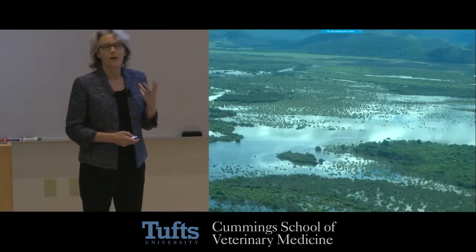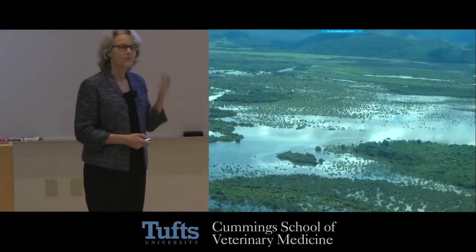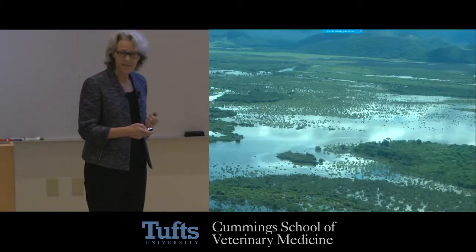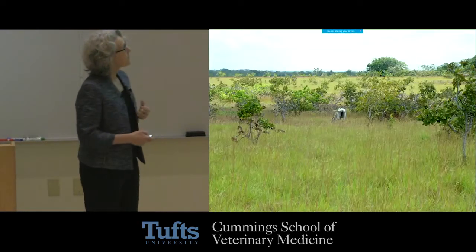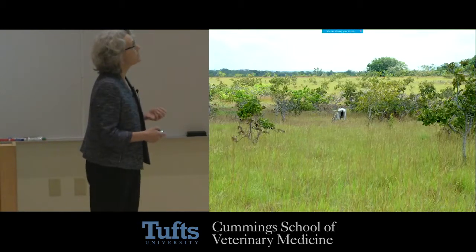This is also an amazing ecosystem. It's not very developed because it's a tough place for people. It's a wetland. It's a flooded wetland a lot of the time. This is the Rupununi savannas of southwestern Guyana. It's also got a very, very harsh dry season. It's a tough place for a horse. This is actually a domestic horse.